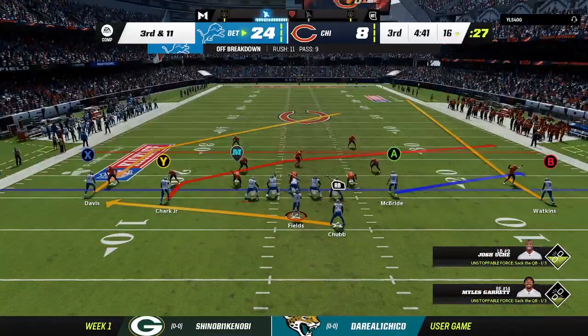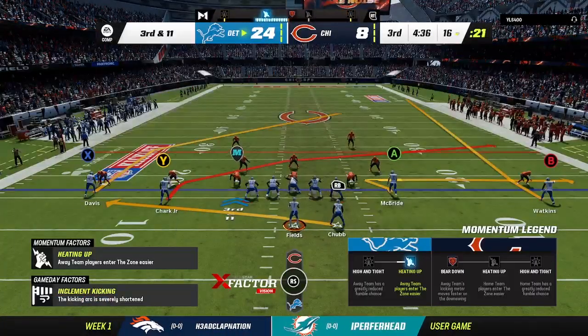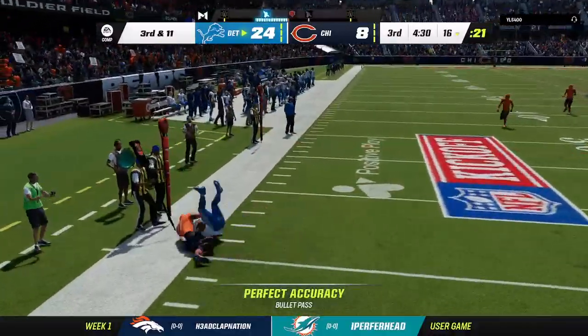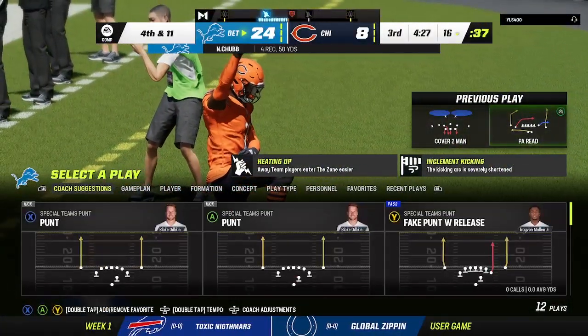The Bears bring out an extra defender in the secondary now for 3rd down. A play fake, now Fields to throw. Going out wide, finds Chubb. So he'll be stopped here for no gain. And that'll bring up 4th down.